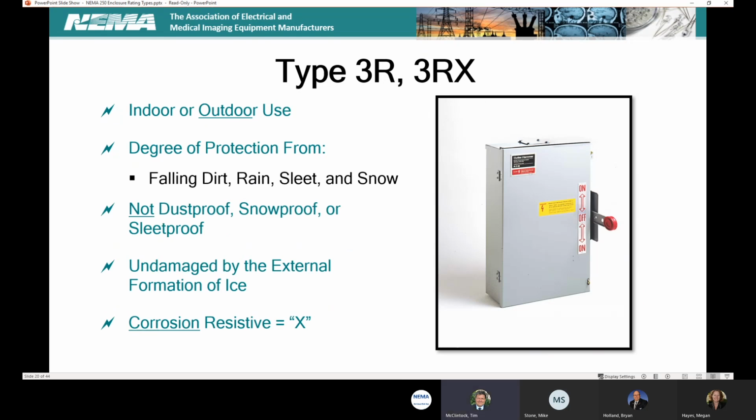The enclosure model Type 3R and 3RX ratings are similar to the Type 3 discussed previously, but with two key differences. 3R and 3RX enclosures don't offer protection against windblown dust found in other Type 3 enclosures. 3R and 3RX enclosures also include a small drainage hole to prevent liquid accumulation within the enclosure.